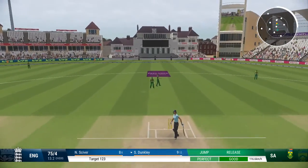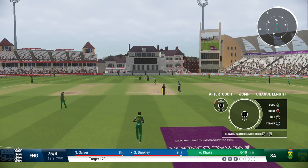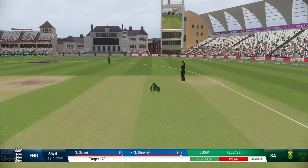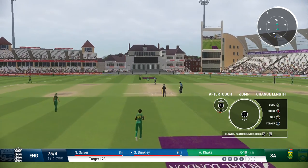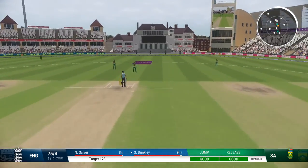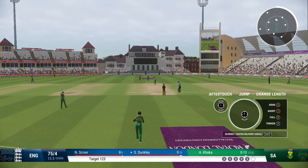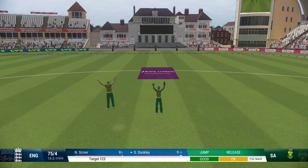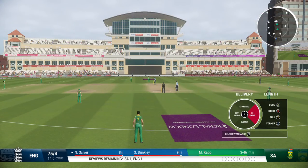Wait. Just can't seem to get the ball away. That's the third dot ball. Brilliant diving stop. Wow, that's missed the lot! Cannot see the point of an appeal unless you just want to waste time. Cap from the press box end.